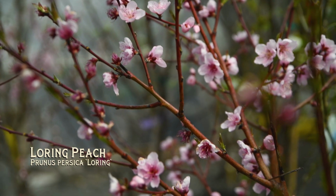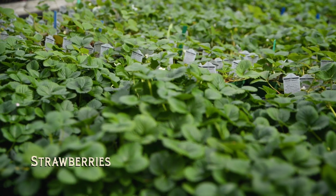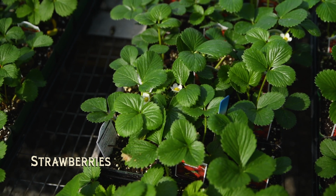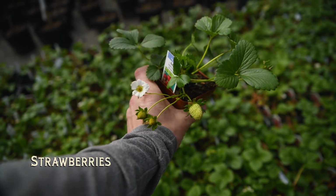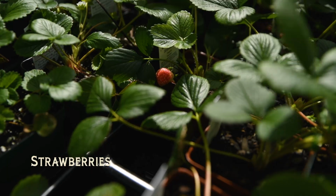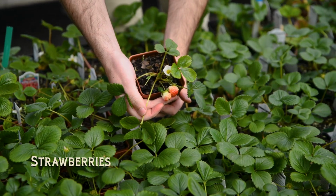A lot of people associate strawberries with spring and summer, but actually if you start planting them now, that's the best way to ensure that you're going to have fruits for spring and summer. Strawberries are really cold hardy, so getting them in the ground now is the best way to ensure that not only do you have fruit in the summer, you might start having berries as soon as middle to end of April. Some of these are actually producing right now.